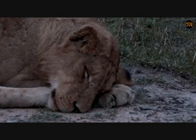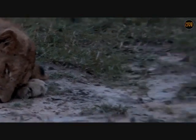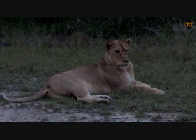Was that an elephant? A hyena calling behind us. I don't know how I thought that was an elephant, but I only have one ear that hears the ambience, and that's that individual that has got an injured eye.